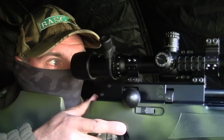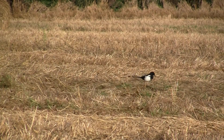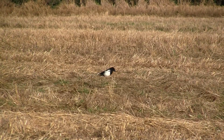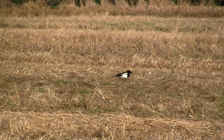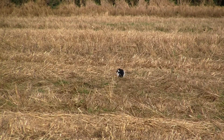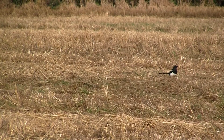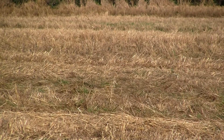My first real opportunity was this magpie, which snuck quietly in from the left hand side, but he kept walking about, ducking and diving and moving, making it a really hard target. And when I finally did take the shot, yep, I missed. And he wasn't hanging around for a second opportunity either.